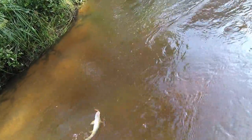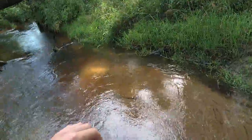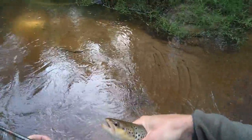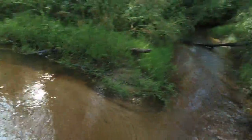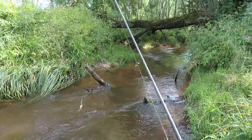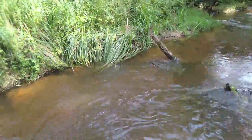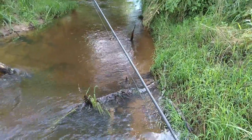A medium-sized one. Here it is. Nice set of colors. I suppose we have caught 10. I think at least one, maybe two small ones followed the spinner.